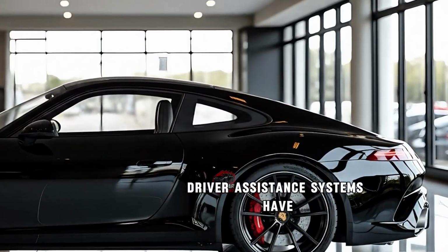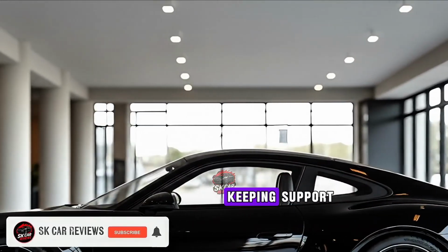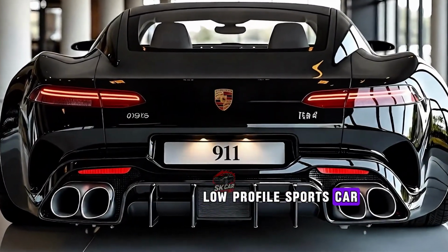Driver assistance systems have been expanded, including adaptive cruise control, night vision assist, lane keeping support, rear cross-traffic monitoring, and a 360-degree camera system that makes parking the low-profile sports car much easier.